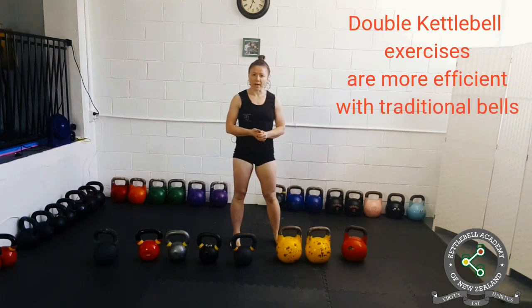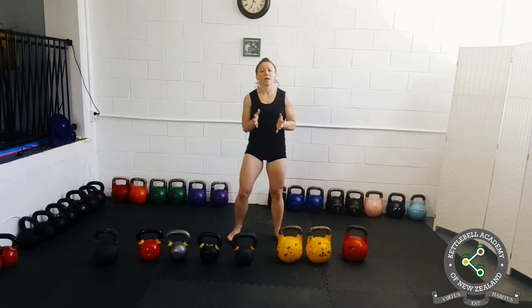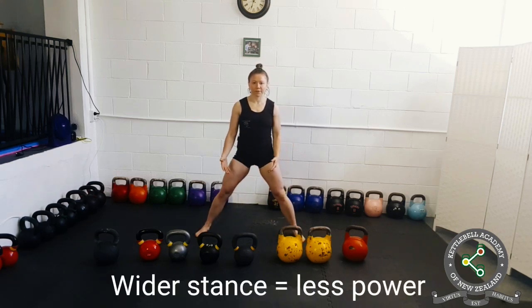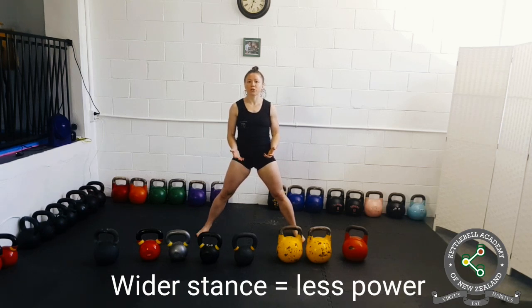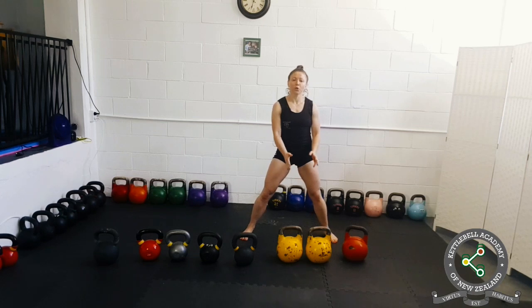I am 5'1" and the size of the kettlebells makes a difference to me when I'm doing double kettlebell drills, which I do most of the time. If you're planning to use kettlebells for strength and power and you are a smaller person with shorter legs, please remember that the wider you have to stand to produce power, the less power you can actually produce. Have a look at my double kettlebell swings with two competition style 16 kg kettlebells.